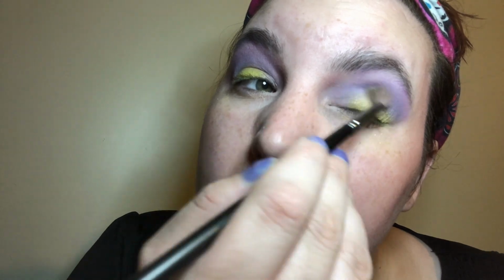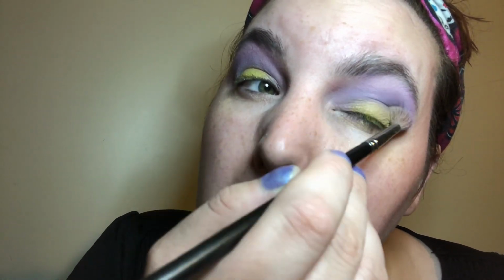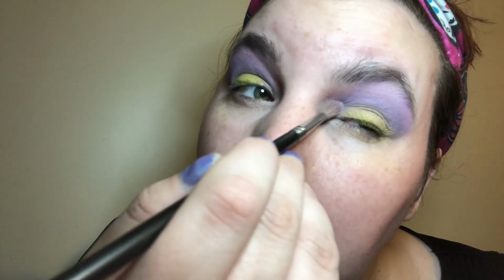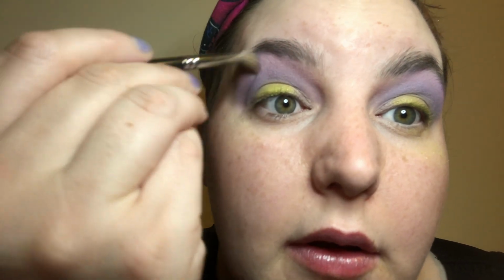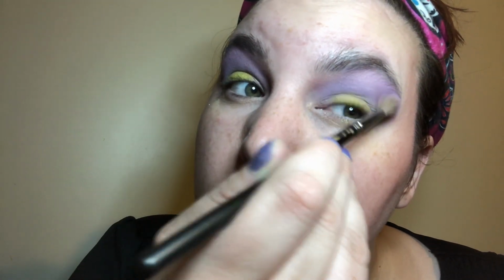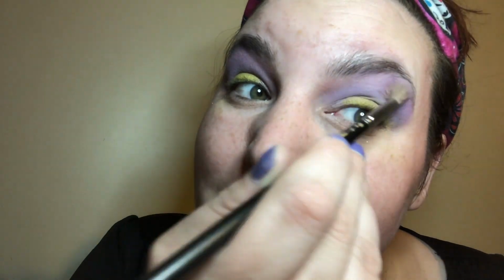So I'm just kind of blending out the edges of that green, soften it all up a bit. Probably go back in with that other pinky purple up the top here, just to blend it all out together. I don't know if this is working, but I guess this is the point where you'll start questioning your whole existence when the colors look a bit odd.